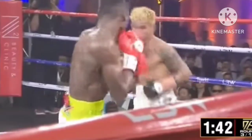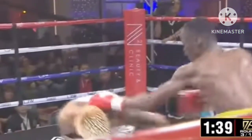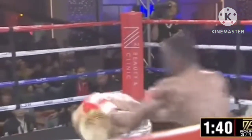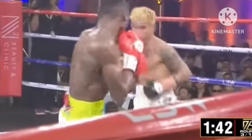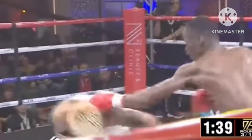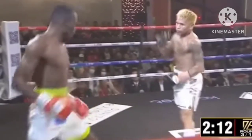But then here, Ngithumbwa figured that out really quickly, and then he would throw a right uppercut counter, or a left hook into a right uppercut counter right away, and then he will time Casimero as he tries to smother. But then right here, the uppercut didn't really land because Casimero was using the forearms of Ngithumbwa, the left forearm of Ngithumbwa, to protect himself.